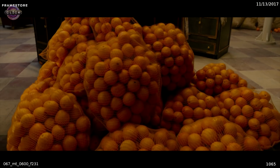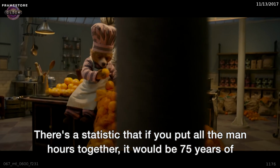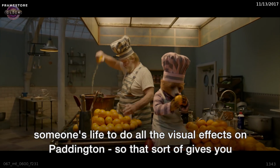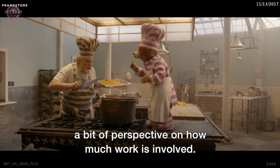There's a statistic that if you put all the man hours together, it would be 75 years of someone's life to do all the visual effects on Paddington, so that gives you a bit of perspective on how much work's involved.